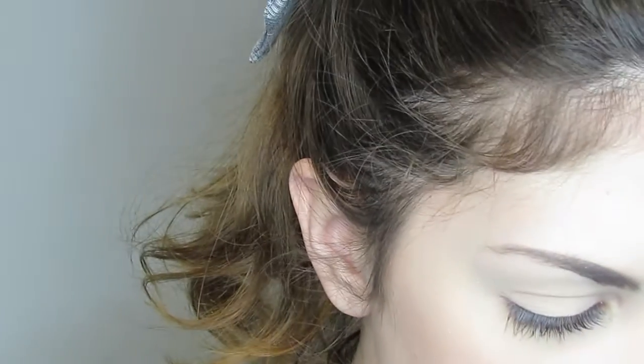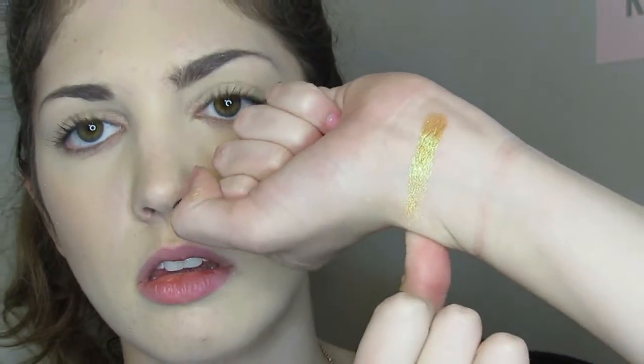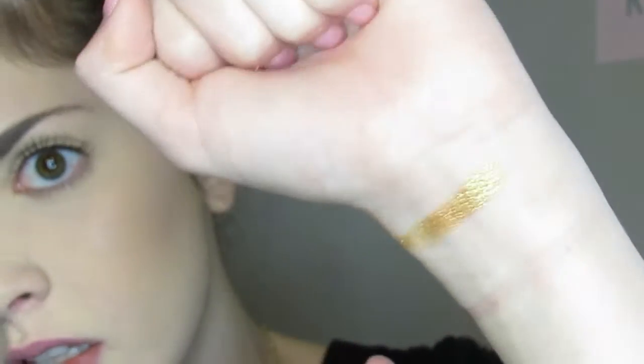I'm so upset. Okay. Anyway, I am gonna swatch these shades anyway. We're gonna do some swatches regardless. Oof, okay. We're gonna start with the shade Lime Chrome. I have it on my finger. I did one swipe. Okay. Lime Chrome. See, I'm pissed because these are really beautiful shadows.